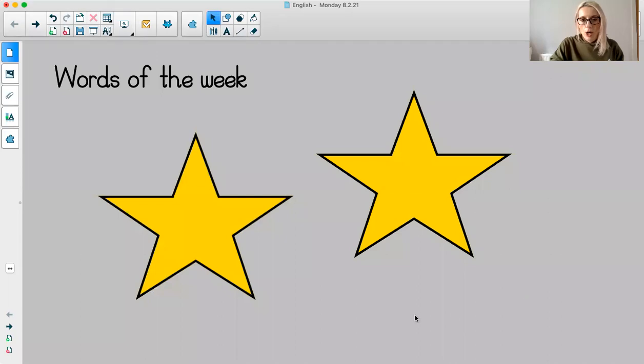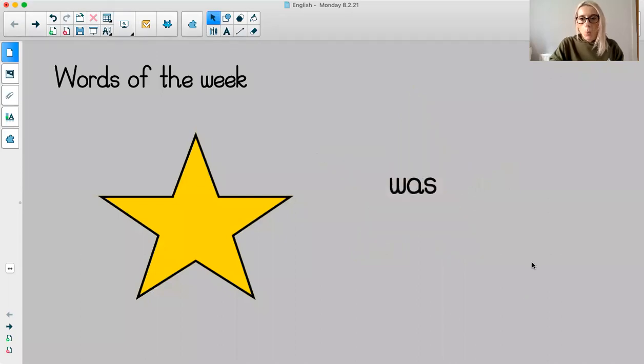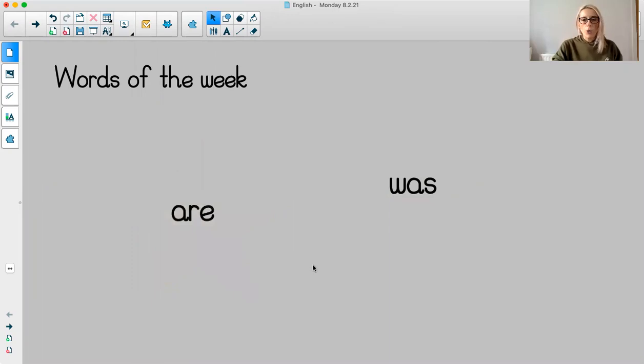Screen share. Here we go. Shall I click this one? Was. There was a big dog, or there are lots of lollipops. Oh, there we go. Was and are. We might use those in our challenges a little bit later.